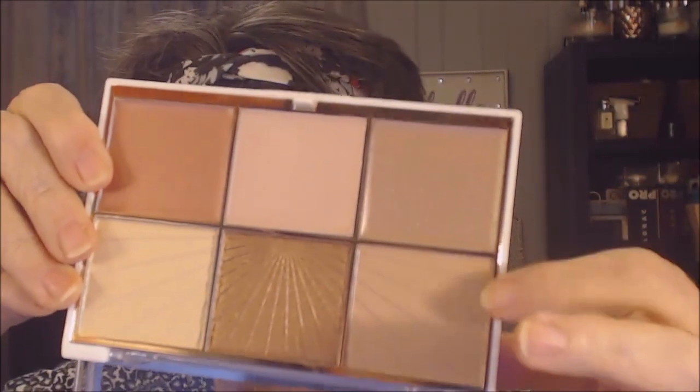Okay, next is the highlighter, which is called Dust Glow Highlighting Palette. And these are the colors. See, it's weird to me. This one here almost looks like a contour, but that's not what it's saying. So I think I'm going to go with what I'm wearing. This kind of champagne looking color right here in the middle. Let's see what happens.